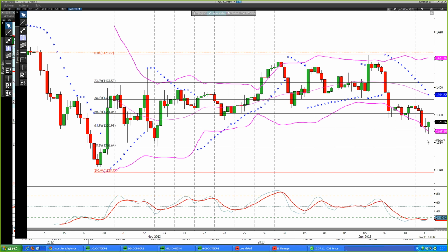So we're looking probably at 1381 as our immediate target. If we can get through these little lows here, 1376, 1377, 1378, that was also the high of the last candle. So that's going to be our first challenge, 1377, 1378 area. But if we start to get through 1381, that would be quite positive. And looking at the 4-hour stochastic, there is a chance of that.